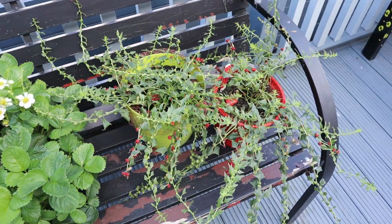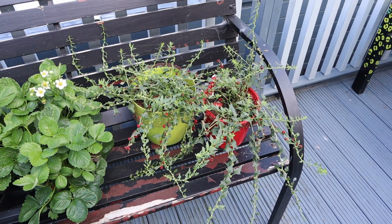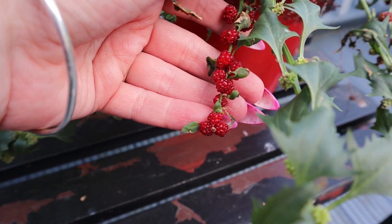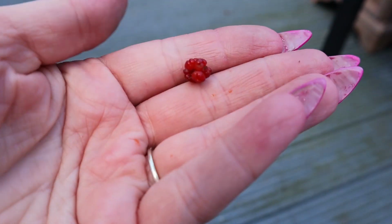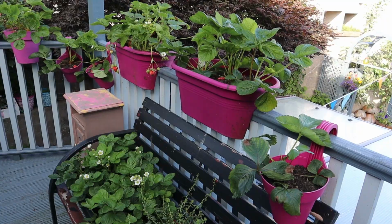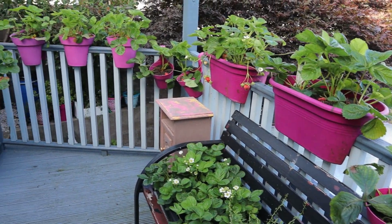I did have 3 of these plants, but unfortunately 1 died. But I still have 2, so the fruit is still really rather small. Is it supposed to look like this? I don't know. Hopefully they'll be better next year. And the rest of the strawberry plants are doing pretty good as well.